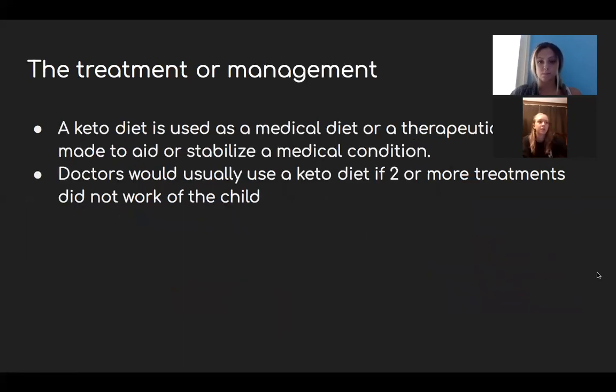All right, so the treatment or management of the keto diet is that it is a medical diet or a therapeutic diet. It is made to aid or stabilize medical conditions such as epilepsy or maybe a little bit of weight loss. And then doctors would usually use a keto diet if two or more treatments did not work for the child.